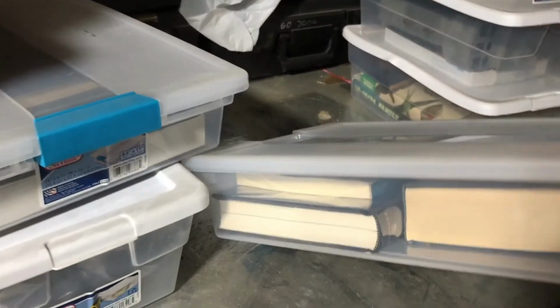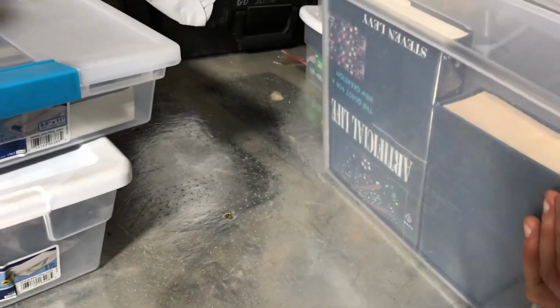Railways at War. What else have we got in there? Not really seeing what's in here. But again, there's the Unofficial Life book from Stephen Levy. A classic. A bunch of my former friends, well, some current friends too, are in there. So, what else have we got here?